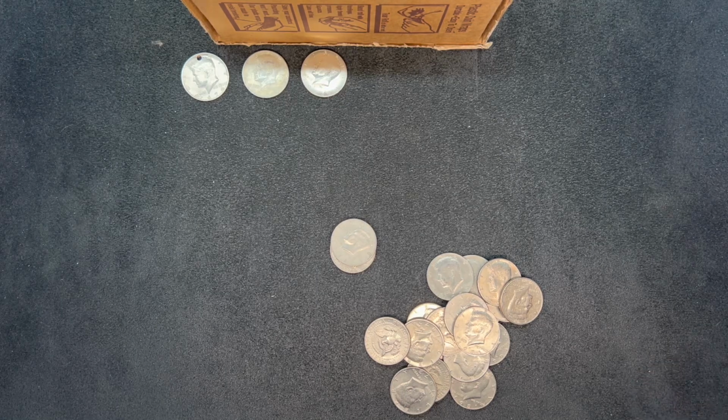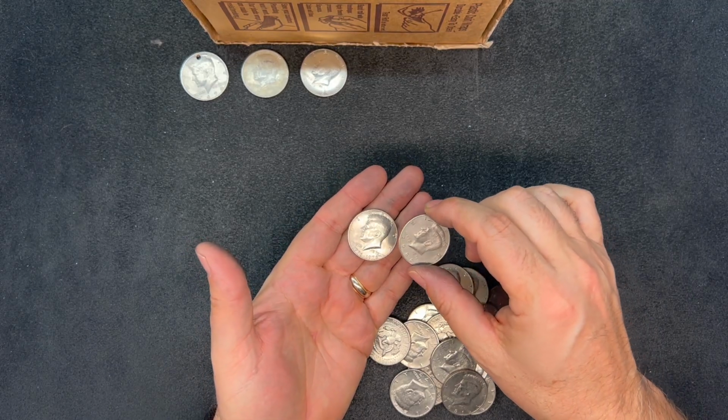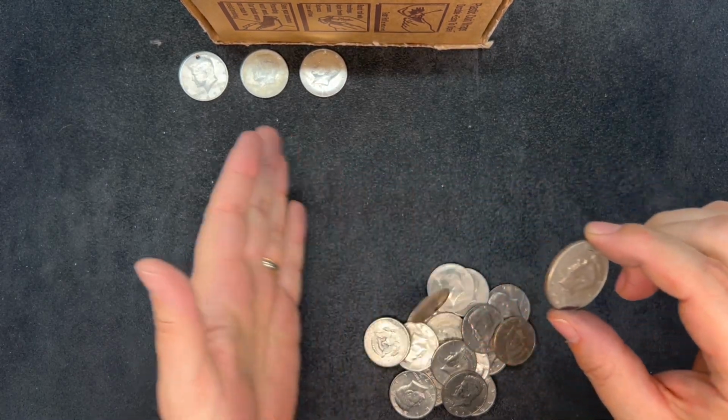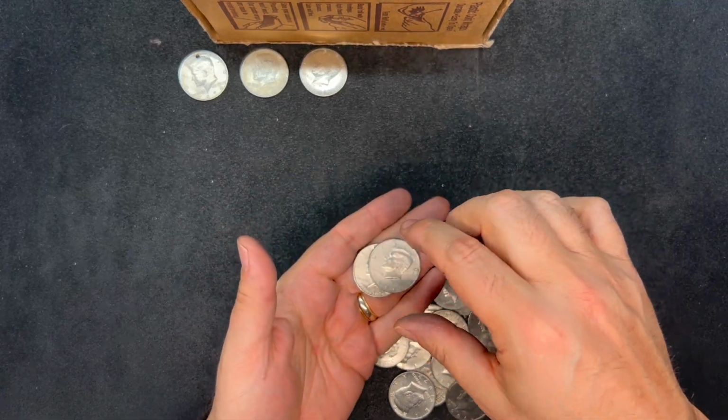So I just finished searching through roll number 30, and I got to the last 2 coins. And I don't know if you'll be able to hear this well. I'll get it closer to the mic if you can't. But as I was throwing them on the stack, one of them sounded funny.